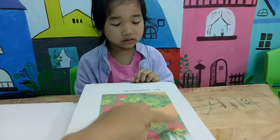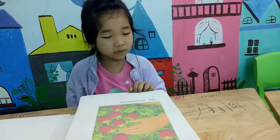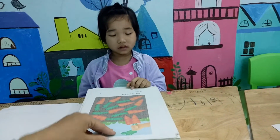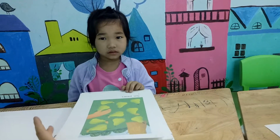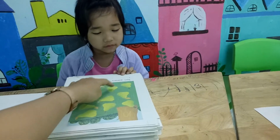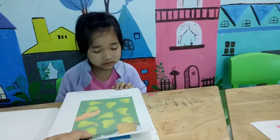Now, how many strawberries do you see? Tomatoes or strawberries? 10 strawberries. 10 carrots. How many pears? 10 pears. Okay, let's count. 1, 2, 3, 4, 5, 6, 7, 8, 9. How many pears? 10 pears.